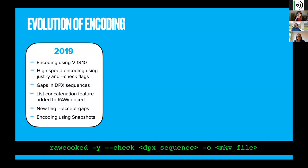Our first problem was discovered soon after launch when some DPX sequences were found to have gaps in them. These gaps appear most frequently in files from one particular supplier, where we think a technician consistently removed a few DPX files from the beginning of each scan folder. Sometimes these gaps would force an error and then the encoding would stop. And sometimes Matroska files would encode with multiple video streams, one for each break in the DPX sequence numbering.